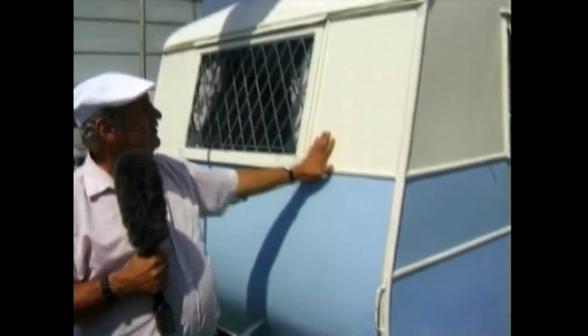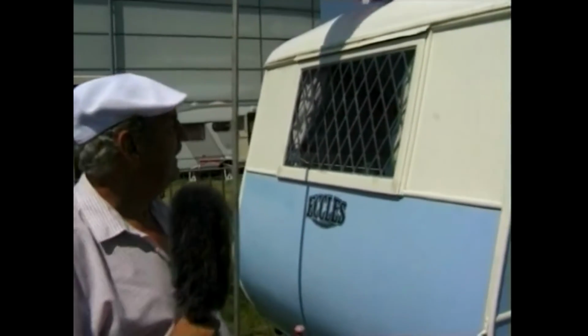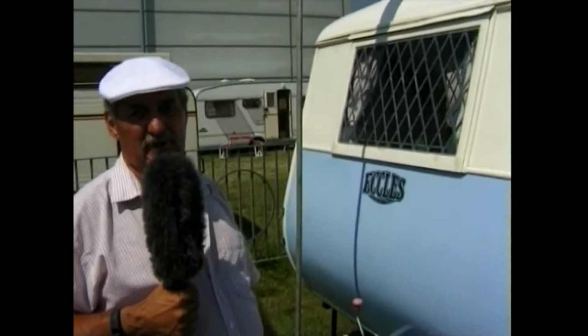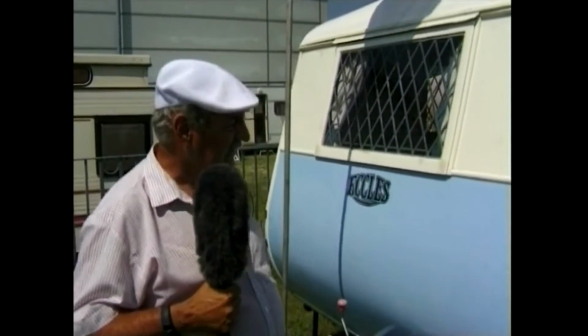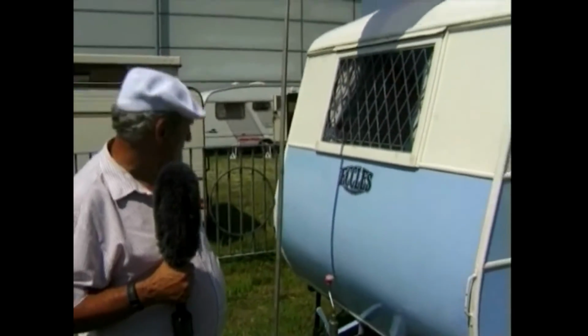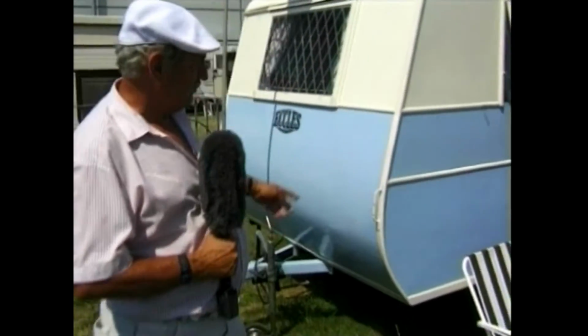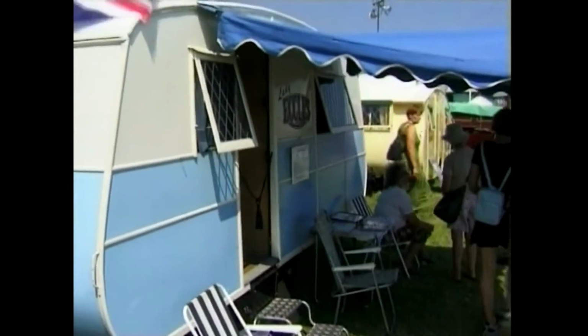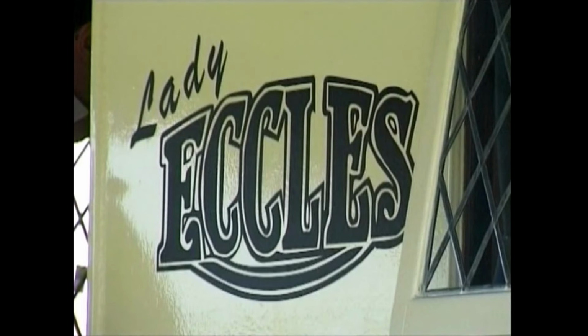Now, this caravan is still waterproof, has been right from new, and you could go inside now with a water meter, and you'll find that it's completely dry inside. This is a fairly lightweight caravan, as you can see. It runs on 19-inch wheels. It's fairly high off the ground. It would have been towed by a big Humber or a Rolls Royce or something of that description during that time, because years ago cars were very few and far between.